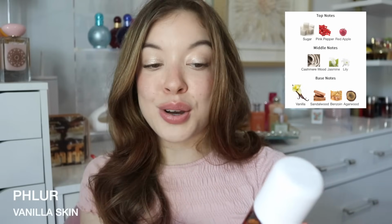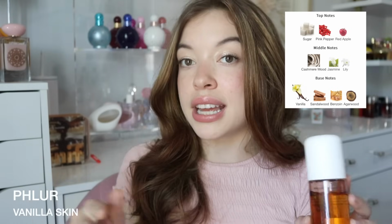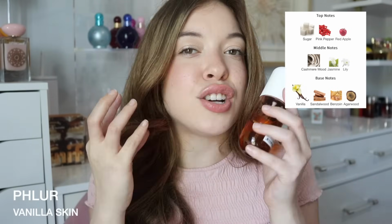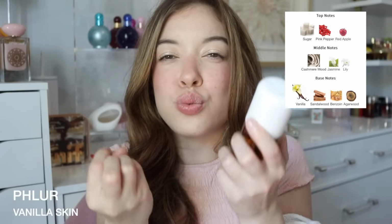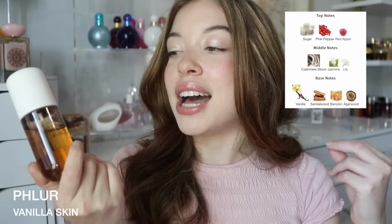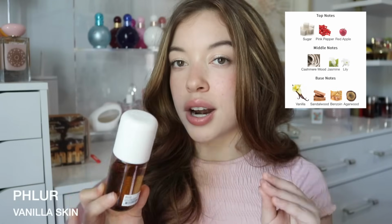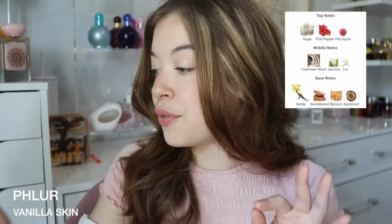One time I put the deodorant on in Vanilla Skin and I completely forgot that I was wearing it. It was a really hot day outside and I just kept smelling something so sweet, yummy, and delicious and sexy, and it was the deodorant. So I love to wear all the three products together. I think it's absolute perfection.